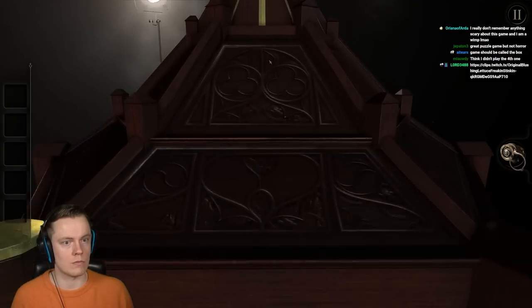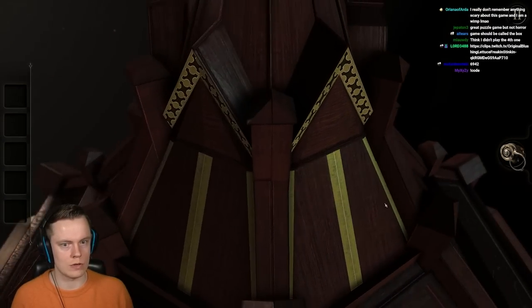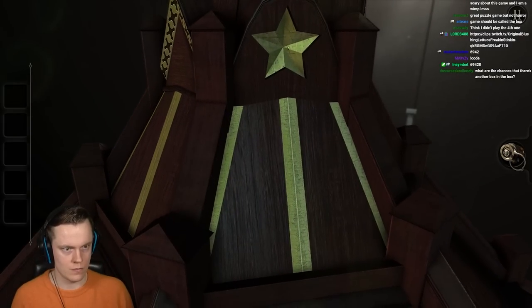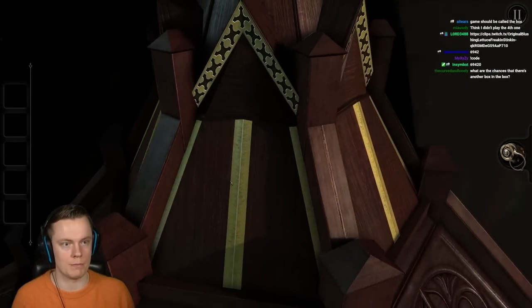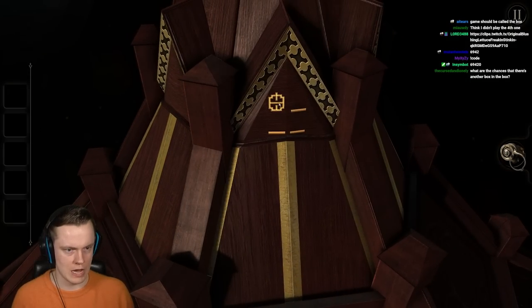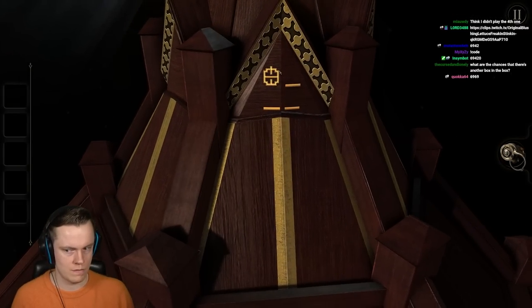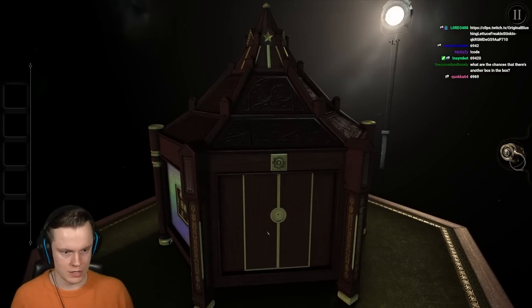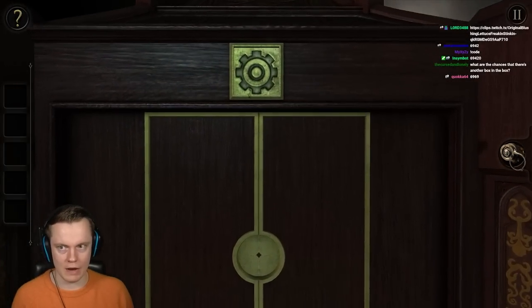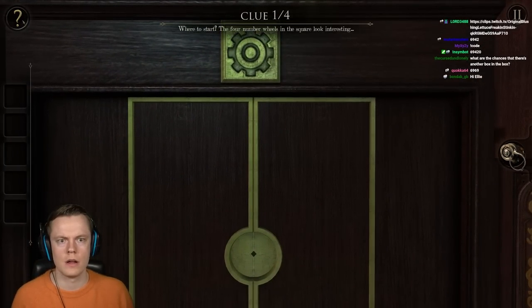And then can I rotate this top? It looks like it should rotate. Oh, there's a star. A star-shaped indentation. Okay, we can put something in there. And we have 4 things. Okay. We got this over here. Can this move? I'm just gonna click everything first. Oh, what? Where to start?